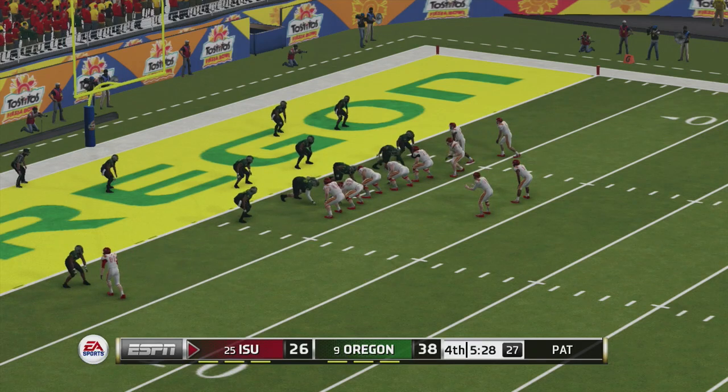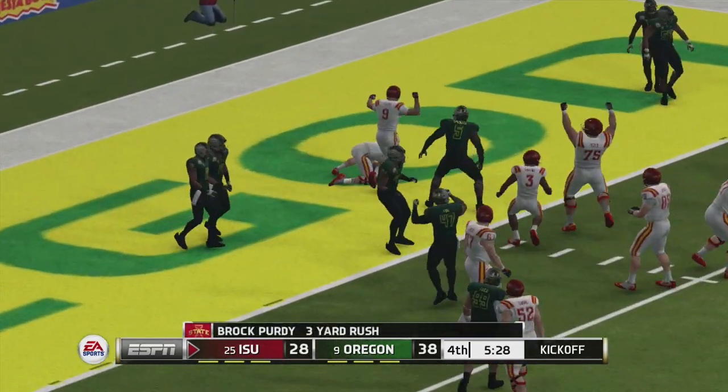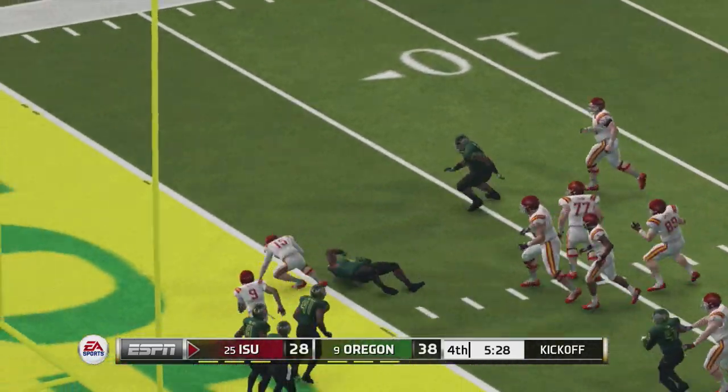Let's go! Green 19! Scrambling around. They got it. Over 5 minutes remaining in the fourth quarter, and the score is 38-28, Oregon.